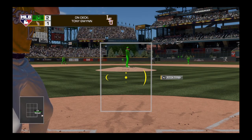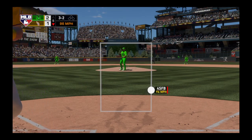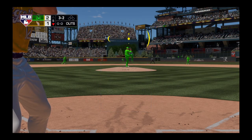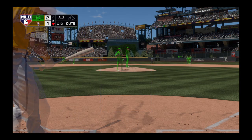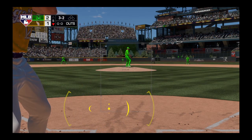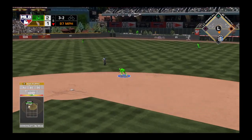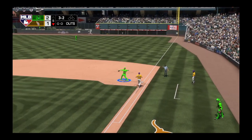Three balls. Down by a run, your guy needs to get on any way he can. His mentality has to be to shrink this strike zone to like the size of a soup can. No reason to swing at a pitcher's pitch. Too close for comfort, and he did a good job just to make contact. Yeah, you could tell he was ready for another fastball, but the pitcher went to breaking ball, and the hitter just fouls that one off. And there's one down now.